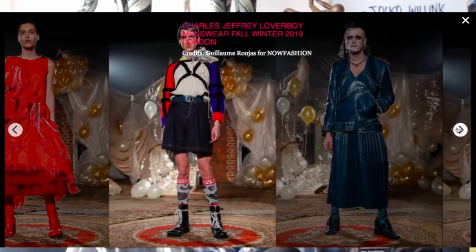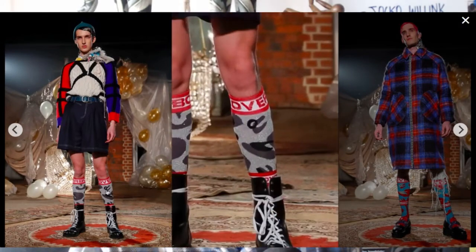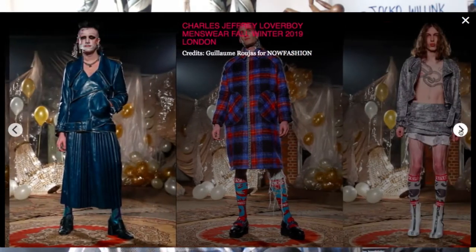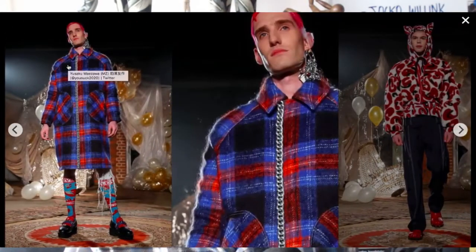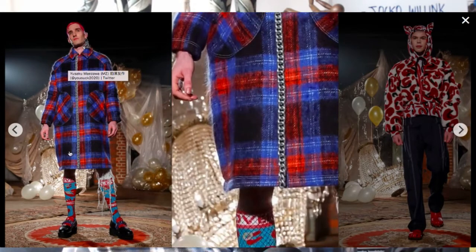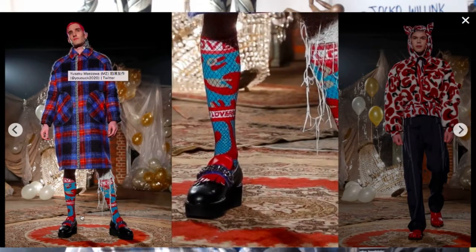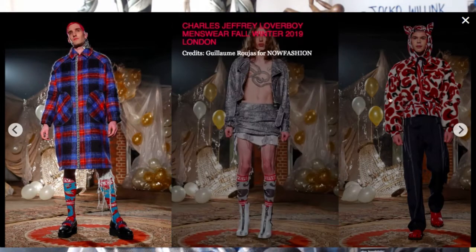Probably my standout piece. I love the look with the tartans and the socks pulled up. The socks are amazing, actually. Loverboy socks, they look fucking awesome. They look really, really cool. And again, nice boots. This is probably my favorite look. This tartan overcoat just looks splendid with a massive silver chain on the front here. Maybe that's a fastening detail. Again, the boots, the shoes just look incredible. I love the shoes so, so much. Again, just great, great looks overall.